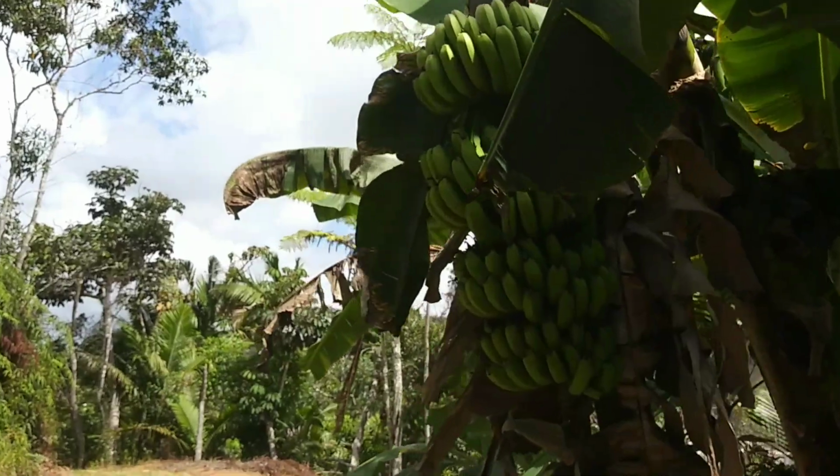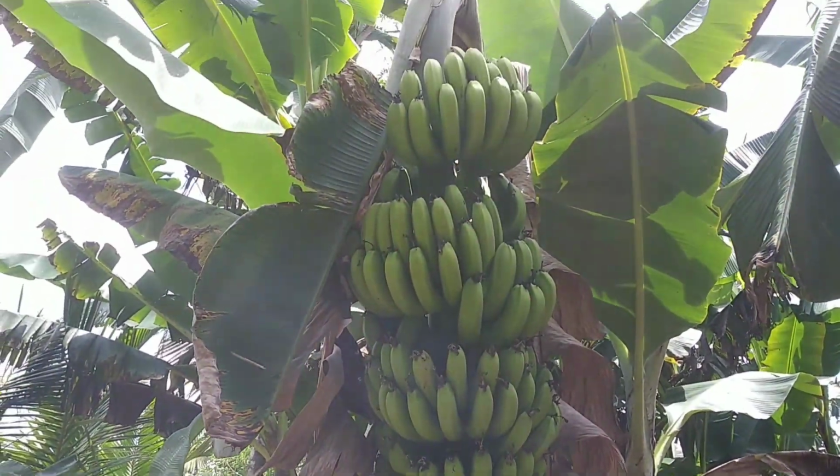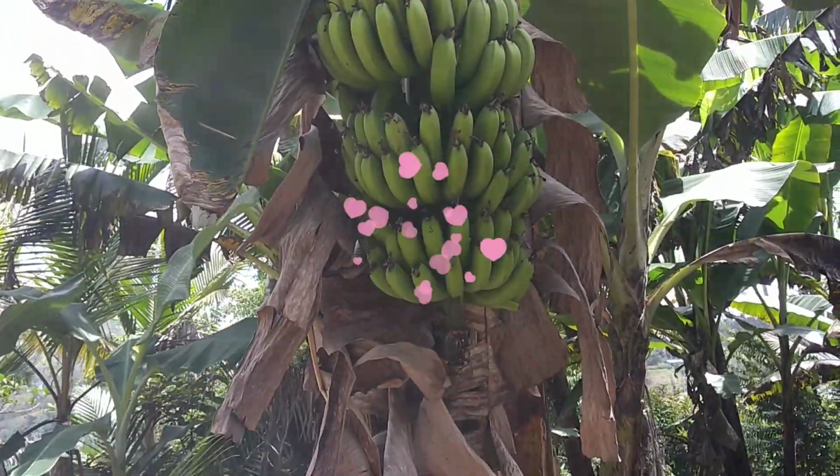This is a nice bunch. I think it's an apple banana. It looks like it, but we're going to wait a little bit and then pull it off and let it ripen.